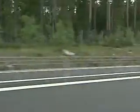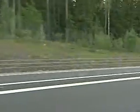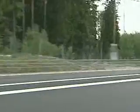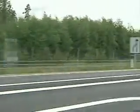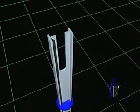It has been concluded that the serious consequences of 2/3 of these accidents could have been prevented by a central barrier. In 1998, the stretch of road in question was provided with a central barrier of the wire rope type.